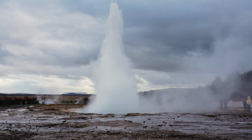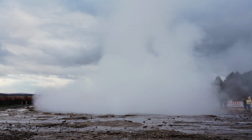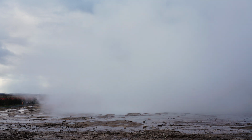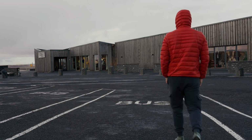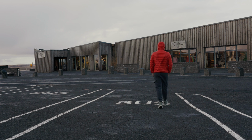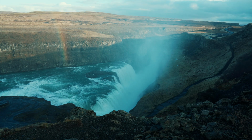However, to be honest, personally, after experiencing the entire island, the Golden Circle was the least visually striking location in Iceland, with the exception of Gullfoss, which was truly colossal in size as the largest waterfall in Europe by volume.